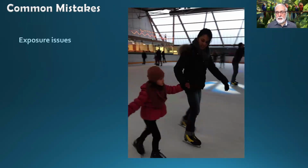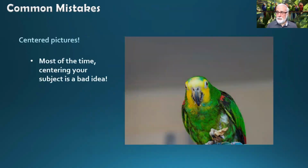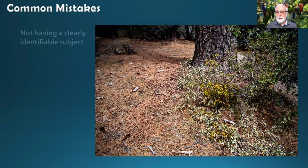Exposure issues, where your images come out either too dark or too light. We're going to show you how easy it is to correct this. Color issues, where your images just don't have the right color. Our smartphones or even professional cameras can't take the right color all the time. We sometimes have to intervene. Centered pictures, where your subject's head is dead center in the frame. This is something we don't want to do. I'm going to show you the options and how you do want to compose it. Where you don't have a clearly identifiable subject. You take a picture and, we were talking about vacation pictures, and somebody had to sit through watching hundreds of pictures that somebody showed. Chances are many of those had an unidentifiable subject. You look at it and you go, why'd that person take the picture? Not a good idea.